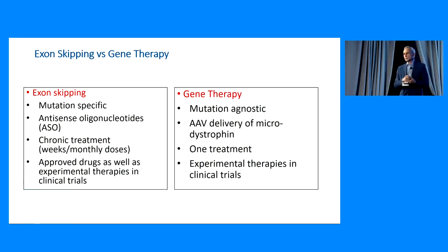To contrast this approach to gene therapy, there are a few bullet points here. Certainly, since these are designed for specific mutations, they are mutation specific, and you have to be amenable to that particular product. We've traditionally thought that gene therapies by gene addition are mutation independent. We've learned in the past year, really, that's not entirely true.